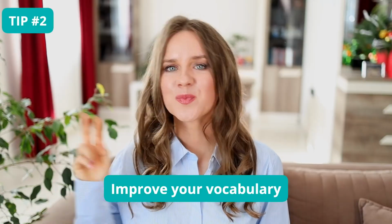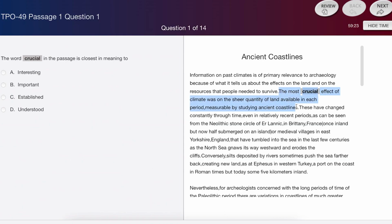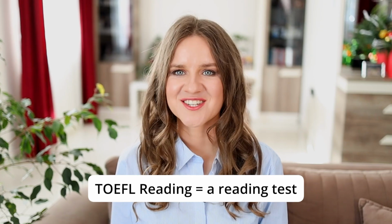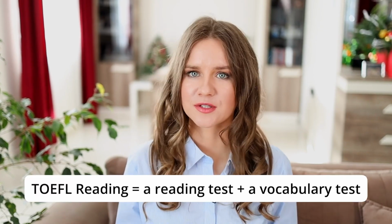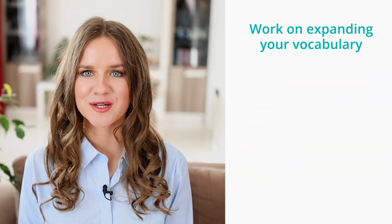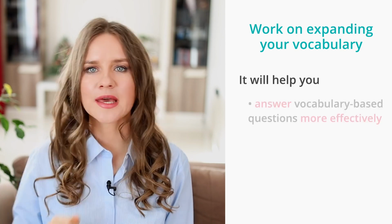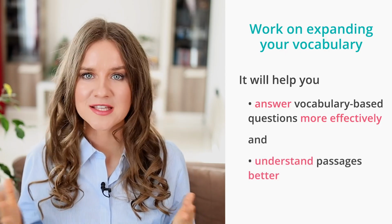Tip number 2, improve your vocabulary. As you saw in the previous example, knowing the meaning of the word makes things a lot easier. The TOEFL reading section is not only a reading test, it's also a vocabulary test. So, to improve your reading score, you should work on expanding your vocabulary. Not only will this help you answer vocabulary-based questions more effectively, but it will also help you understand passages better.